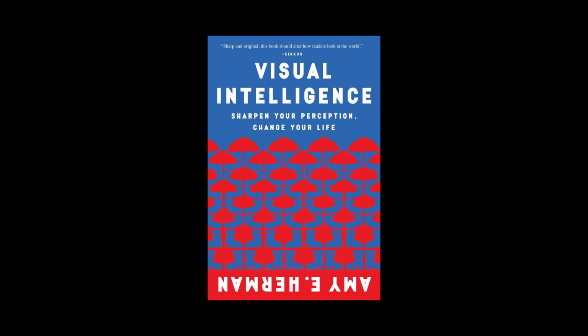The process of developing visual intelligence unfolds in four interconnected steps. First is looking, which requires slowing down and taking in the scene without judgment. This initial stage is about gathering raw visual data and resisting the urge to make assumptions. The second step, seeing, involves interpreting those observations. Here, the goal is to distinguish between objective facts and subjective interpretations, asking questions like, what is really here, and what might I be missing?